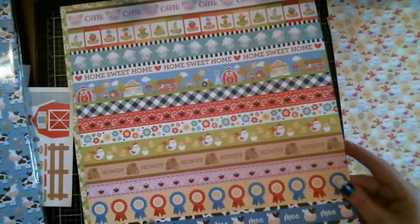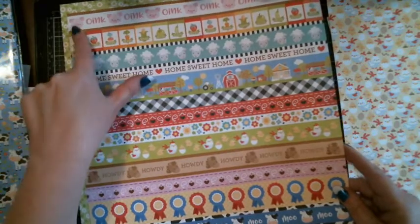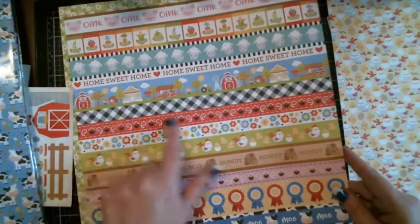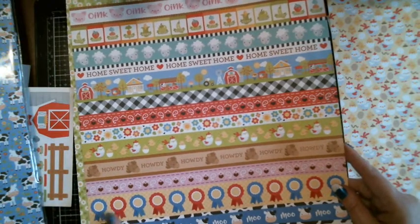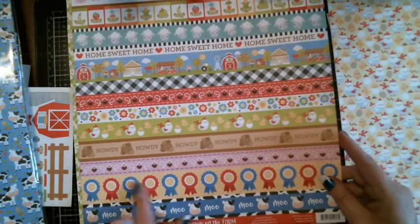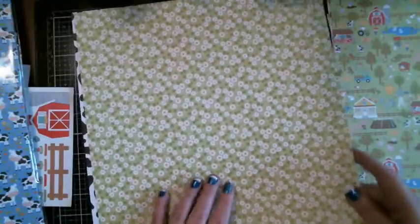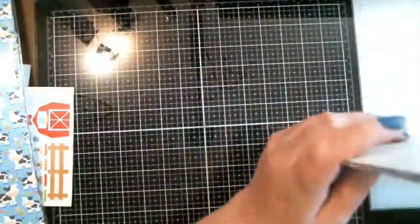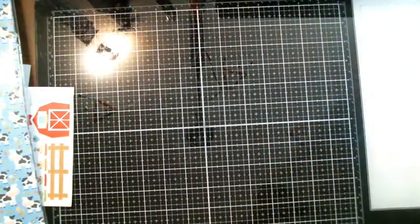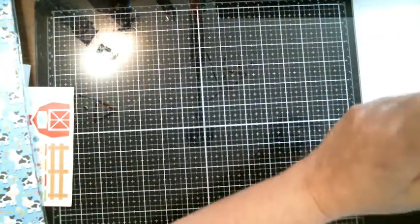This is like the little thing. Each little one: the pig, the vegetables, the sheep, sweet home, the checkered, the bandanas, the flowers, the chickens, the horse, the pink, the ribbons, and the cow. And then the farm scenery on the back side. Love it. And then the flowers, and the sheep, the cow print, and my favorite, the cows. So that was cool. Awesome, awesome, awesome.